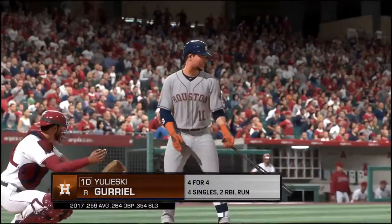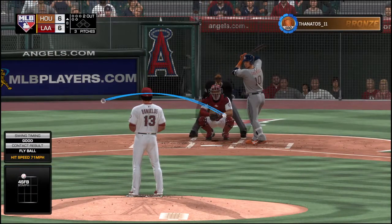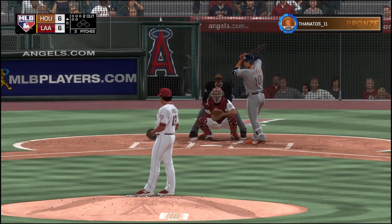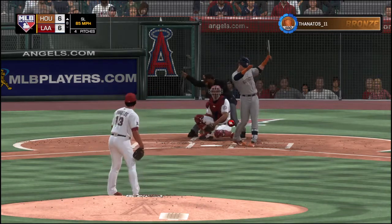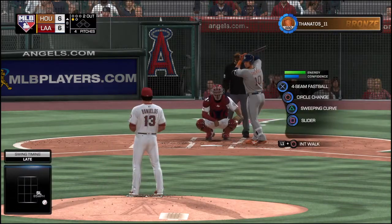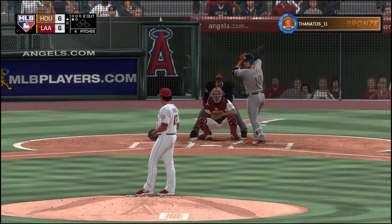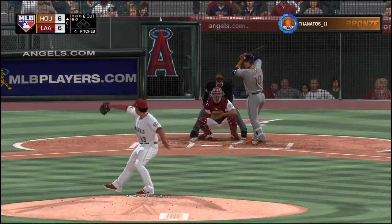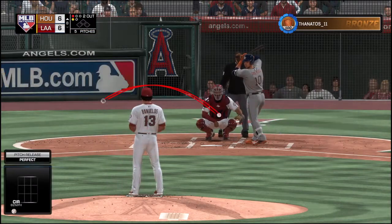Up next for the Astros, first baseman Yulieski Gurriel. 4 hits for him in this one, all singles. And now a swing and a miss, and that's what you call establishing the inside part of the plate. It's strike 1. Boy, not a good swing there. That was really ugly. Anytime you can make a hitter look like that, you've done something special.